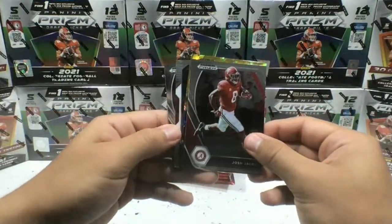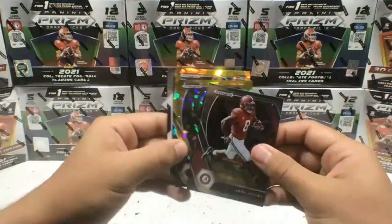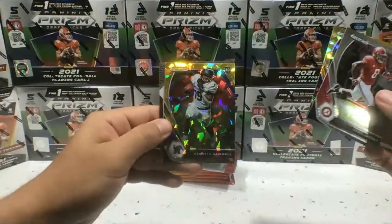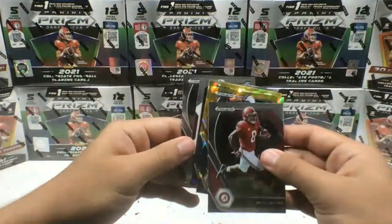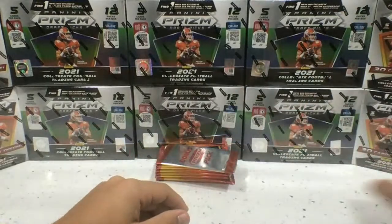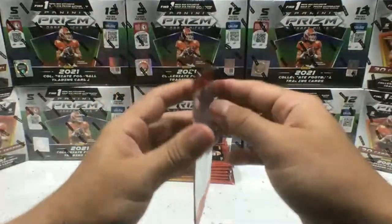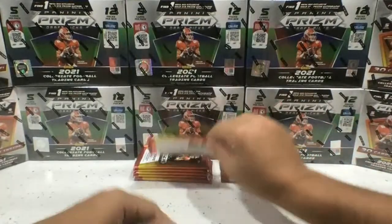I do believe we have, oh, we don't. Okay. Josh Jacobs, Gold Ice, Miles Sanders, rookie Gold Ice, Kenneth Gainwell, All Americans, rookie Caleb Farley, and rookie Micah Parsons. We do have our bonus Prizm pack. We'll open this after we're done with all our base packs.